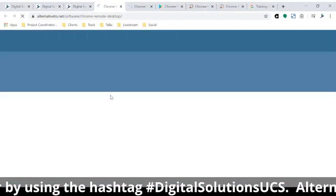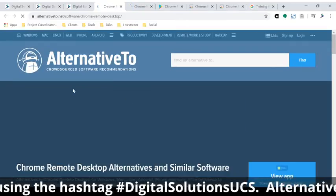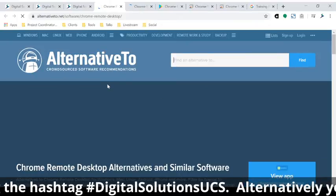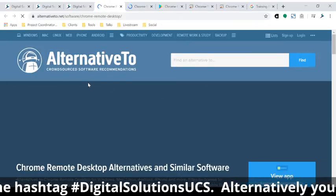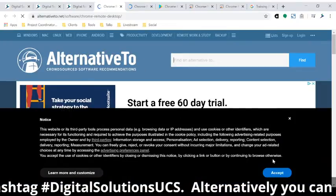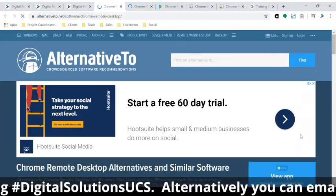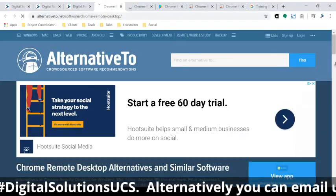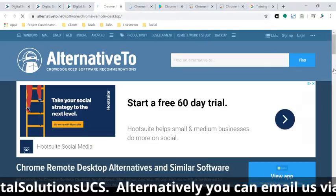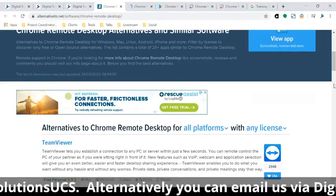So we've put a link again on our website, which takes you to alternative2.net, and this is a cracking website. It does what it says on the tin. It gives you crowdsourced software recommendations. So it's people on the internet saying, "Hey, this is good." The cream rises to the top. There are adverts, but there's adverts everywhere these days, aren't there? But the point is, if we just scroll down, it's been very slow. Come on. Then you'll see there's lots of different alternatives.